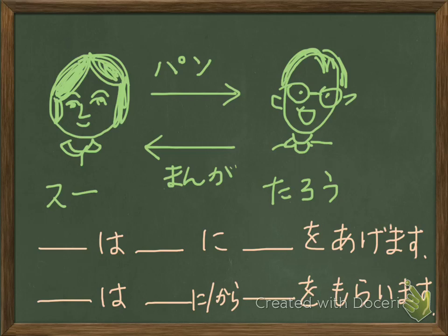Sue is giving bread to Taro, and Taro is giving a comic book to Sue. And you can say Sue gives bread to Taro. And this says, Sue-san wa. This is the giver. And then the receiver, Taro-san ni. And then the thing, bread. Pan wo agemasu. Sue-san wa 太郎さんにパンをあげます。You can say.